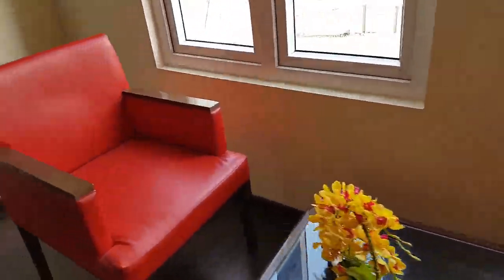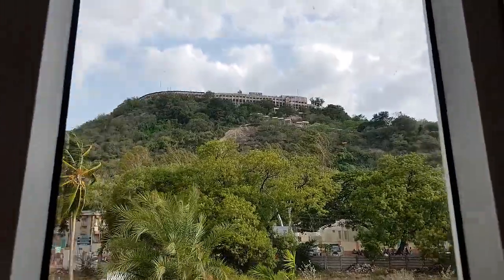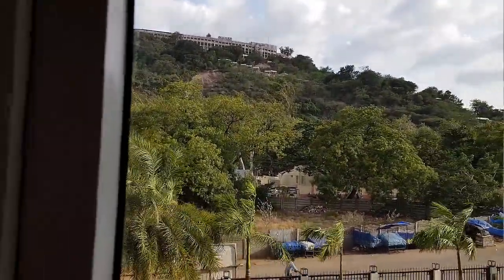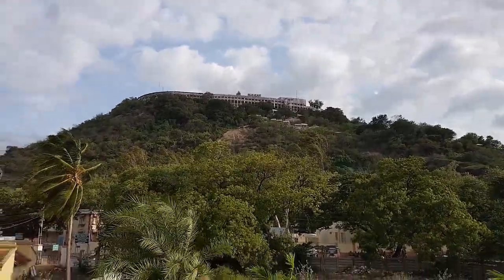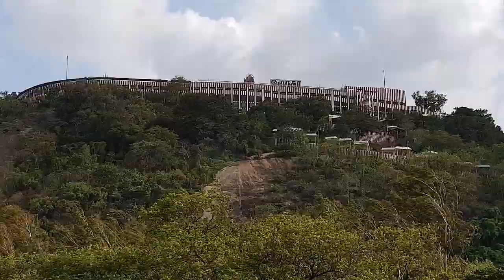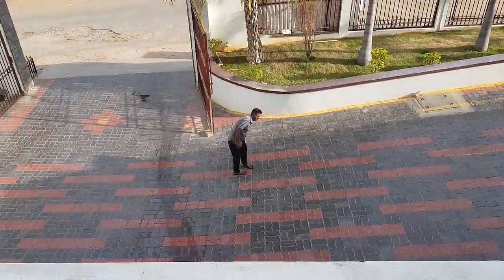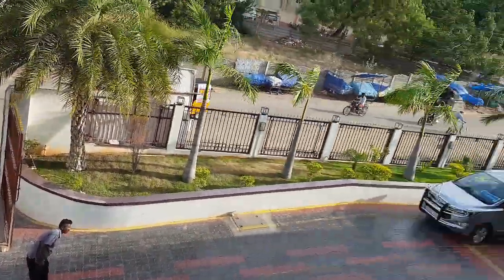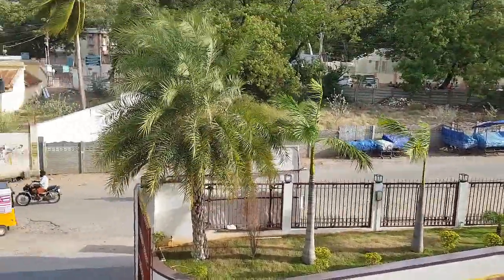And from here you get the view of the Palani Mala. See, that's Palani Mala. You sit in this chair here, and this is the view of the Palani temple. Amazing. Beautiful weather, it's not cold, it's not hot, nice breeze around. And this is a new hotel. Last year also we stayed here, so it was a nice place. That's why we chose to stay again here.